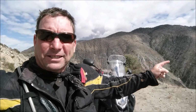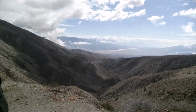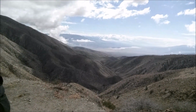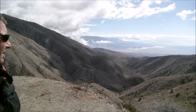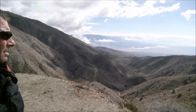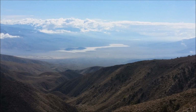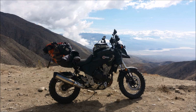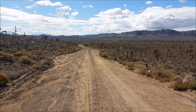At the top of South Pass, and here's the stunning view of the Panamint Valley. Death Valley is still one more valley over to the east. Looking down on Panamint Valley from the top of South Pass, the distances here in Death Valley are just vast. You really got to have a long-range tank, plenty of fuel, plenty of water.